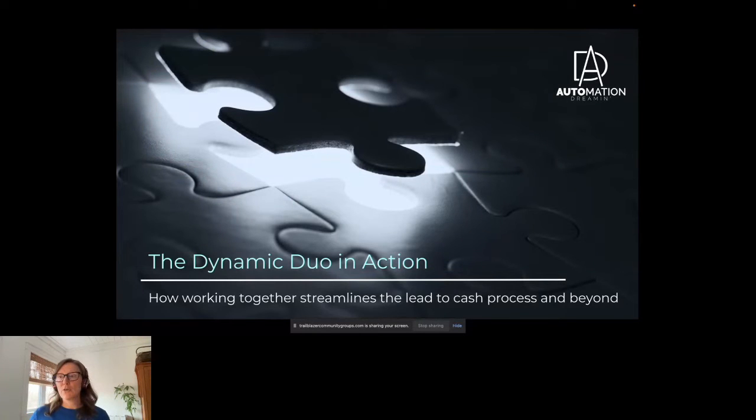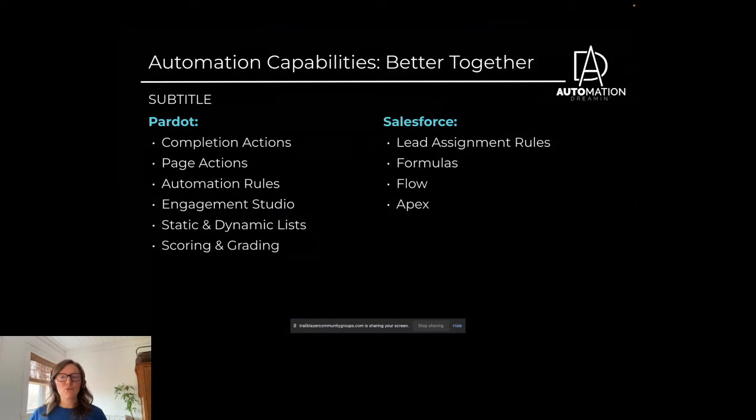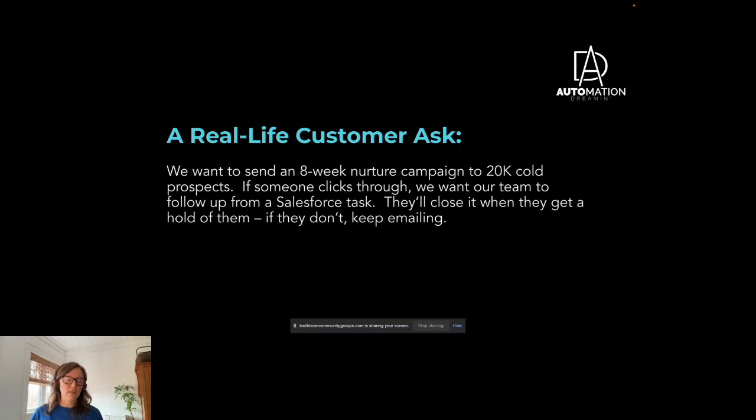So next I'm going to go through how they can be utilized together. I'm going to skim through these. This is just a list of the different automations. So, a real-life customer ask: we want to send an 8-week nurture campaign to 20,000 cold prospects. If somebody clicks through, we want our team to follow up from a Salesforce task. If they close it, great, we don't want to email them anymore. But if they don't respond, if we don't close that task, we want to keep emailing them.